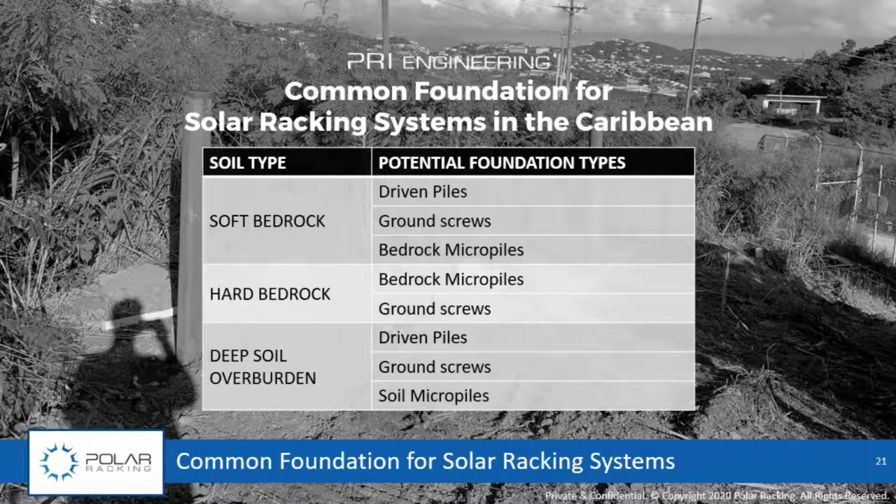If that doesn't go successfully, another option is ground screws. One of the challenges with ground screws is you do need to do a pre-drill. If you haven't seen a ground screw, just picture a big wood screw that you use on your deck going into the ground. That may not be able to penetrate that soft bedrock. At times it might, depending on how soft it is, but it's probably best to assume that you're going to have to pre-drill. So that's an added step, hence why the driven pile is more attractive.